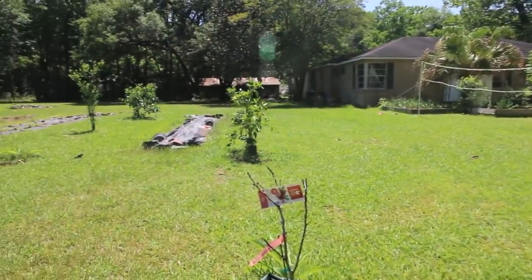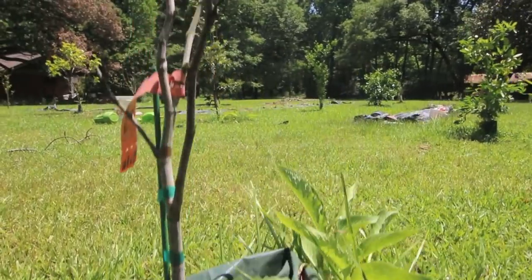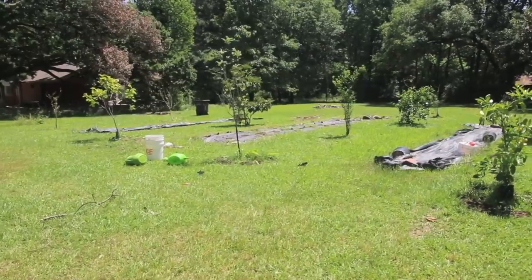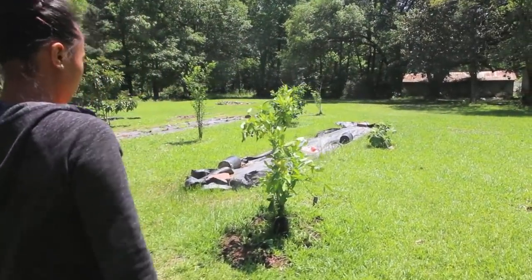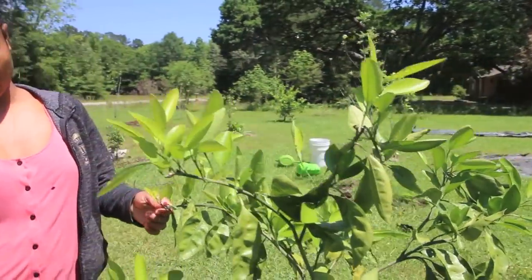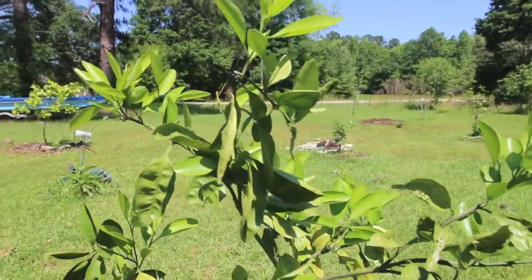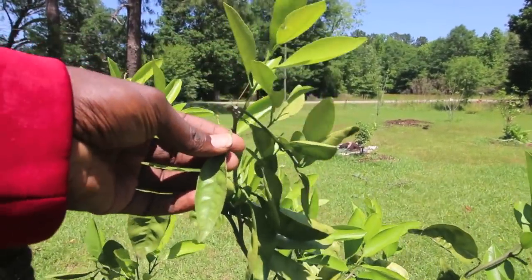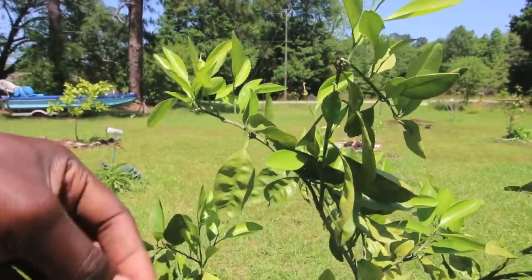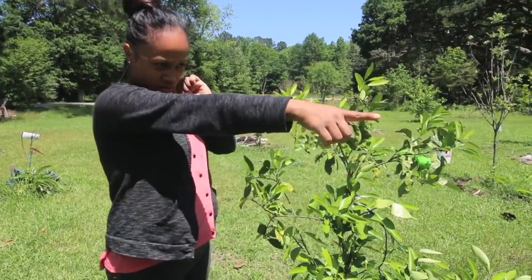This is a Celeste fig we have here. It's coming back from the bottom. Looks like it died on the top, so we'll probably end up cutting that off. And this is the Mihu Satsuma, but it's called Mihu. So we'll take off some of these little browning up ones, or leave it for the bugs to eat on and leave our good leaves alone. But that's going to be a Mihu Satsuma.